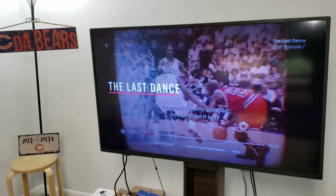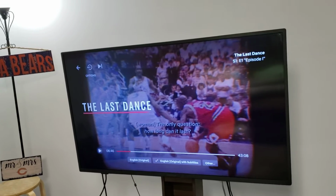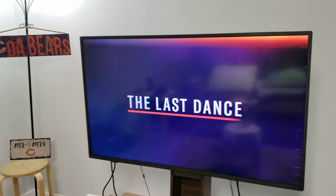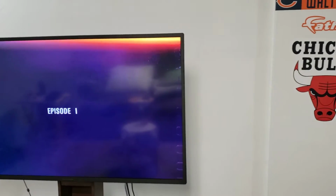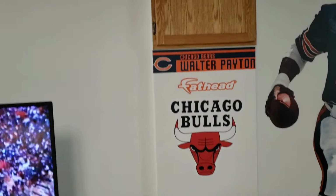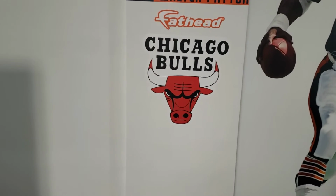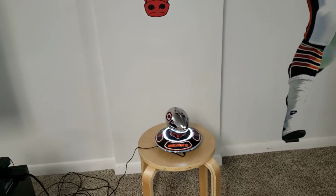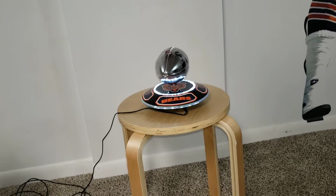We're gonna put this one upstairs. We're gonna mount the 65, but obviously we're watching The Last Dance. That's what's going on down here. And then you come to more Chicago and Walter Payton, Fathead Bulls. And then the crown jewel of this whole establishment is the floating Chicago Bear football.